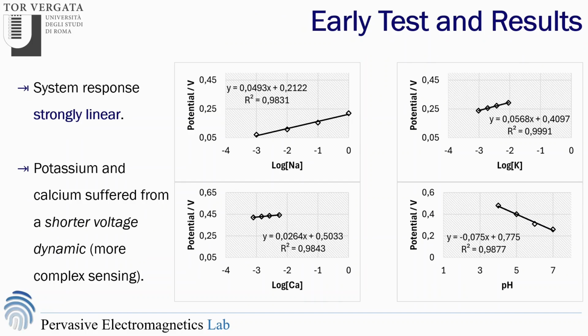Then we started some tests by using liquids emulating human sweat. And as you can see, there is a pretty linear behavior of the sensors. We still have some problems with the potassium and calcium, because the sensitivity seems extremely low, but still the presence of a linear behavior assures us that at least the electromagnetic part of the device correctly responds to our expectation.